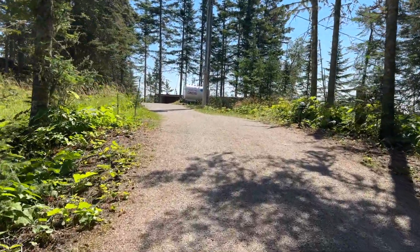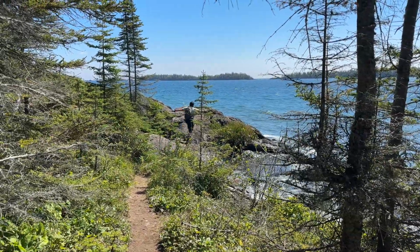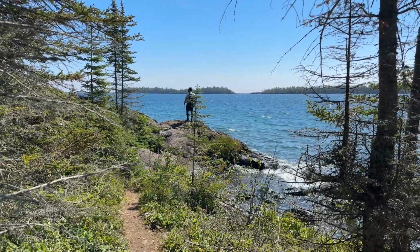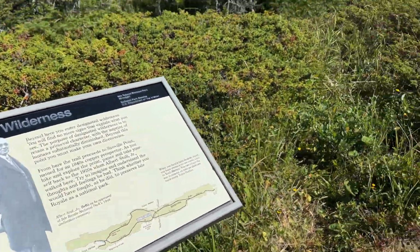Isle Royale National Park is known to have moose frequenting specific areas of the park. We did see moose tracks, but we did not see any physical living moose. Isle Royale also has a wild wolf population, but we did not see any wolves during our day trip either.